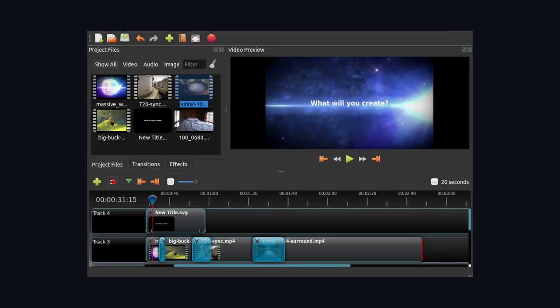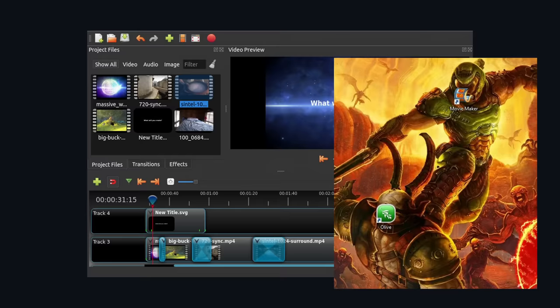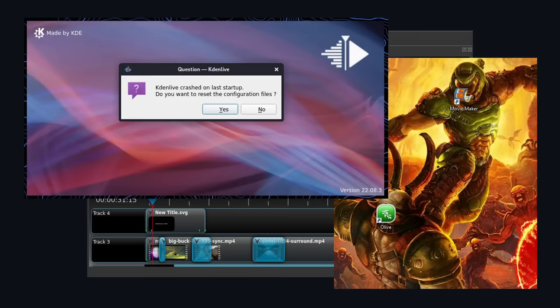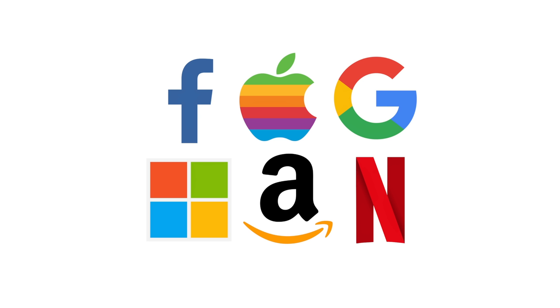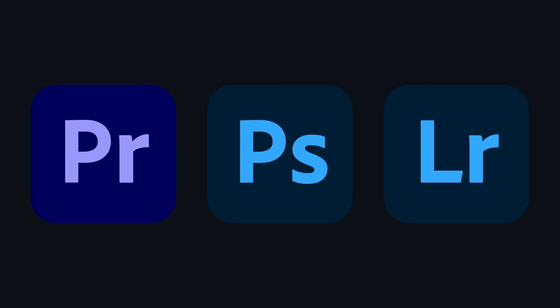And that's just one example. For years, people have complained about the outdated UI, missing features, or the constant crashes and bugs you run into when using open source alternatives. And software makes a big difference. I've heard thousands of times how somebody would love to switch to Linux or break free of big tech, but they couldn't leave behind Photoshop, Premiere, Lightroom, or fill in your favorite piece of software here.